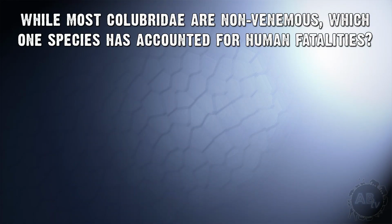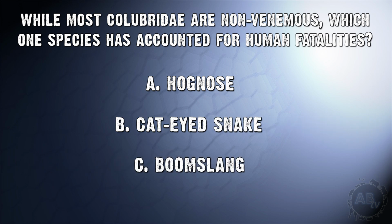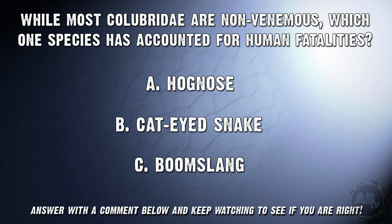While most species of colubrid snakes are non-venomous, what one species is accounted for human fatalities? A, hognose, B, cat-eye snakes, or C, the boomslang? Go ahead and answer down below in the comments and check back later in the show to see if you have the right answer.